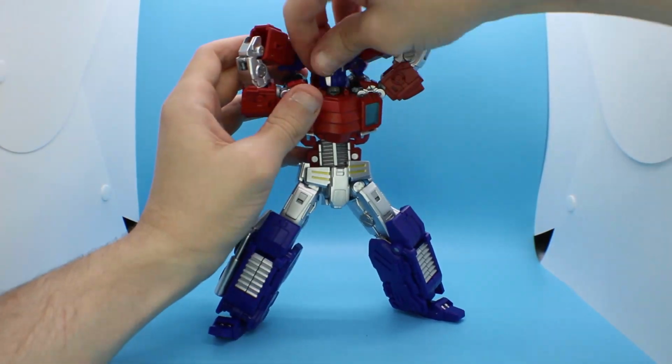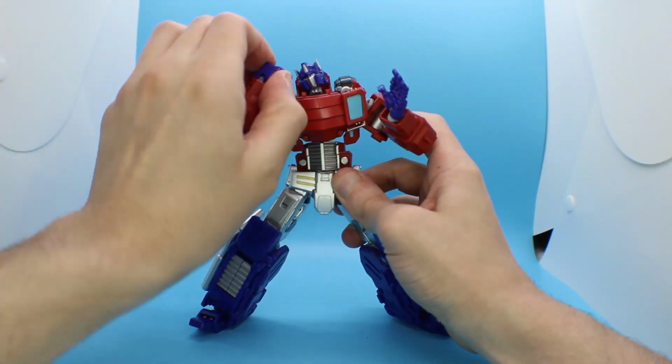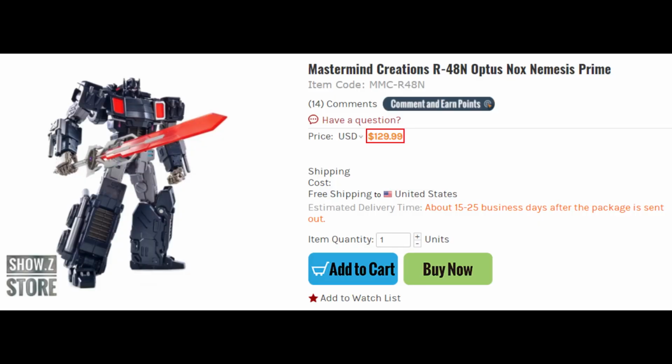The regular red version may be a bit difficult to find right now, but the Nemesis version sure isn't. And once again, MMC are the best because their prices are just so reasonable. This is a little smaller than most MP scaled figures, but it's still worth that price in spades.